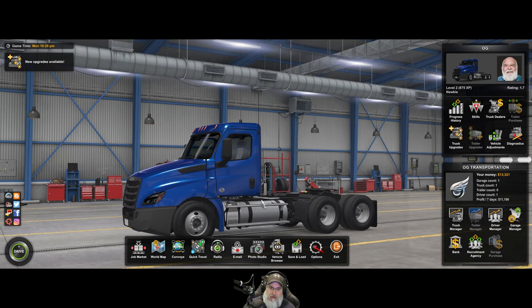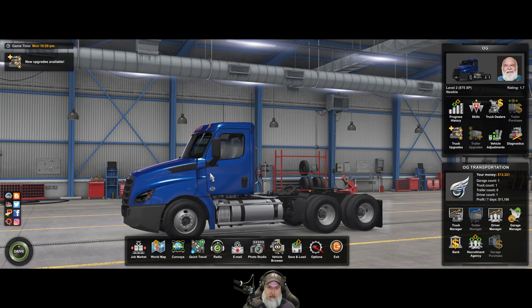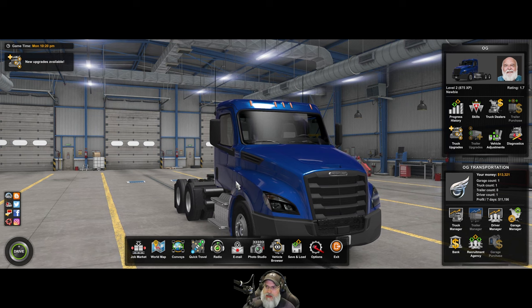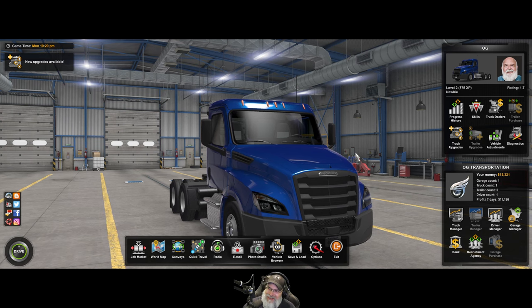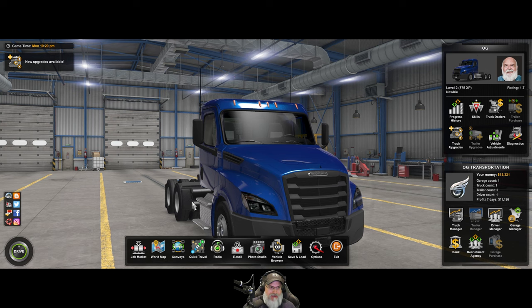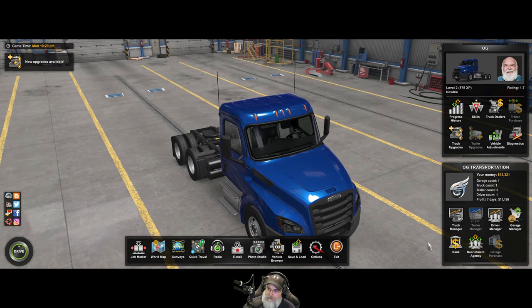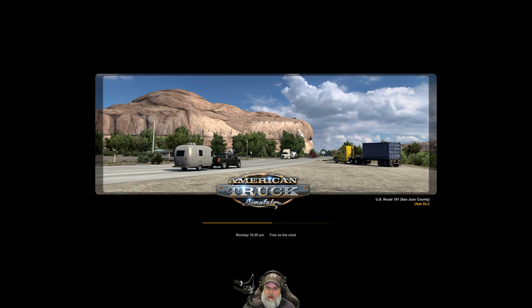Do we go... is this our truck? Yeah, that's our truck. Okay. Why is it not in our trashy garage? I don't understand how this game works. Oh man, we'll figure it out though. Okay, so I think what we have to do is it's 10:20 p.m. If we just go to drive, does that just put us in our truck in Barstow?